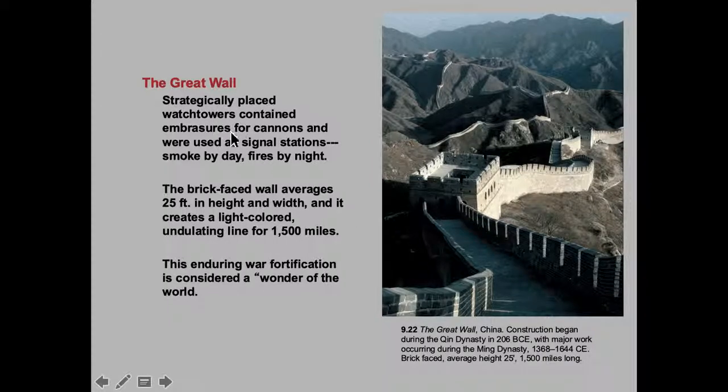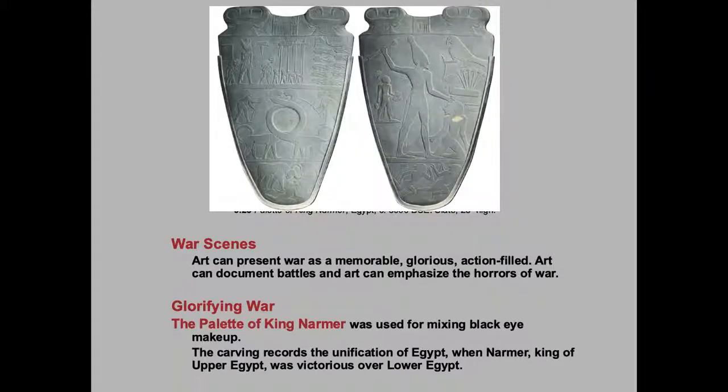So it was strategically placed, and there were watchtowers. Siege watchtower would be here, there'd be another one over here, and so on. So that the warriors, or the military, could protect the direction and keep people out. And then it has some cannon embrasures, some areas where you attach the cannon so it won't pull back too far, and signal stations. So smoke by day, fires by night. And this is a wonder of the world.